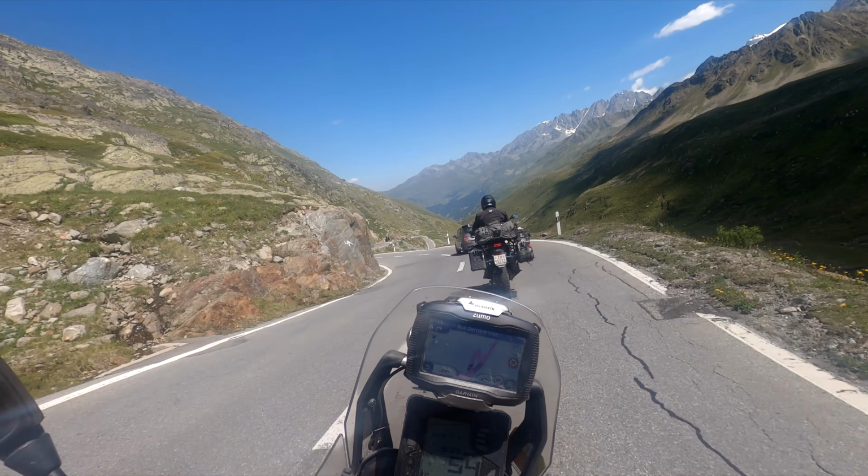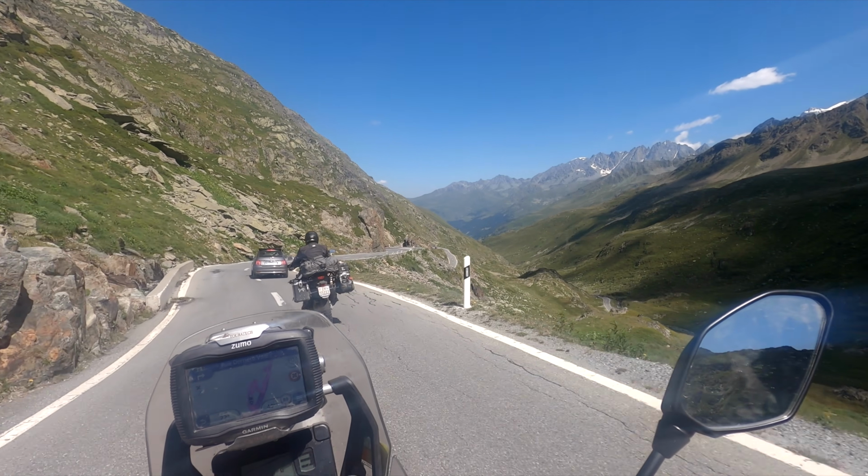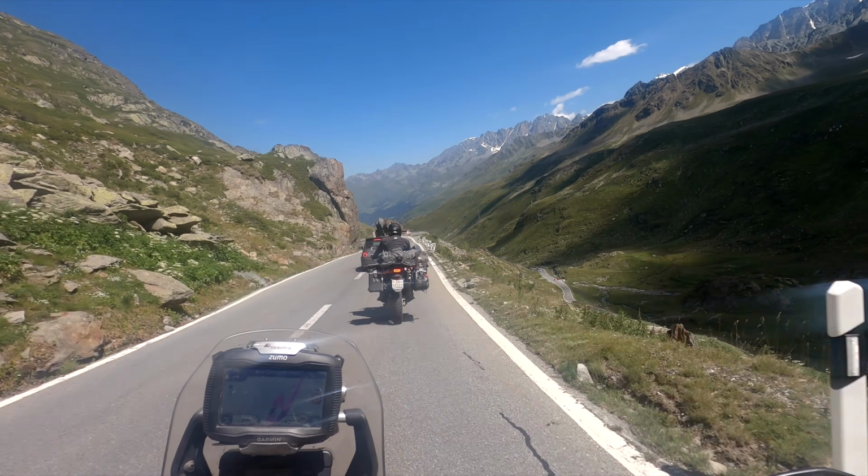This is my favorite view of the pass here on the Swiss side, when you can look into this valley between the mountains and see the road there. I think it's so nice.